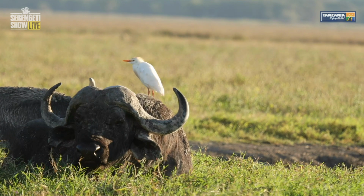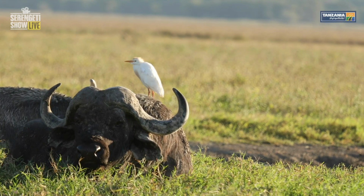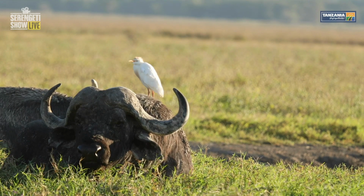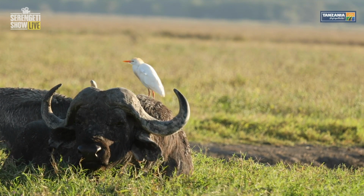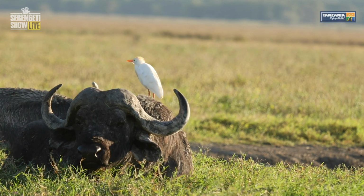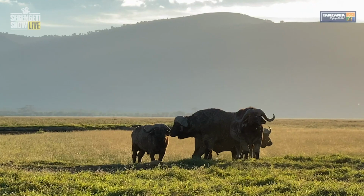You can see how these cattle egret always follow these large mammals, a bit of a symbiotic relationship. They clean them from ticks and all of that, so they get a free meal and the buffalo get cleaned up. Stunning.